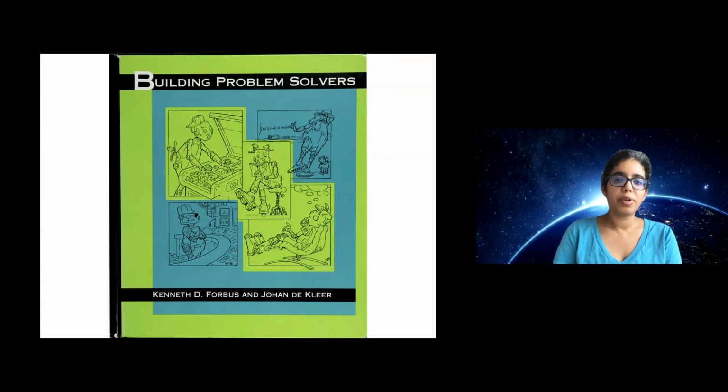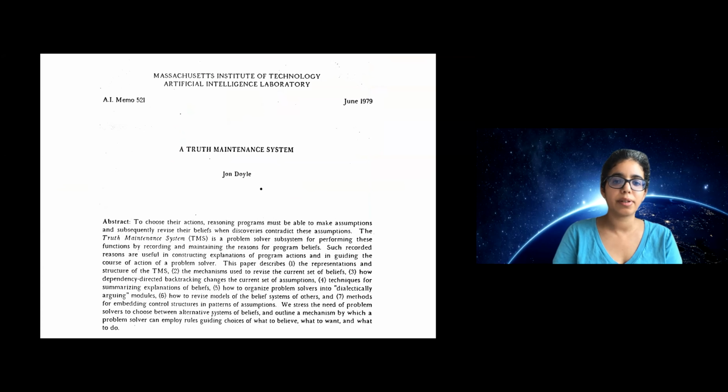And another thing I want to mention for higher level reasoning is this book called Building Problem Solvers, and it's about expert systems that use truth maintenance systems, which are reasoning systems that do sort of the reasoning engine of an expert system. So the idea there is that you can have a set of beliefs and justification for those beliefs, and then you can even know when you've reached a contradiction and handle that. And in some sense, you can explore your world through beliefs and through different sets of beliefs.